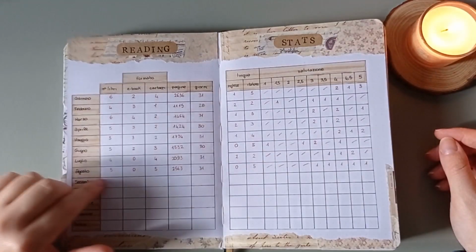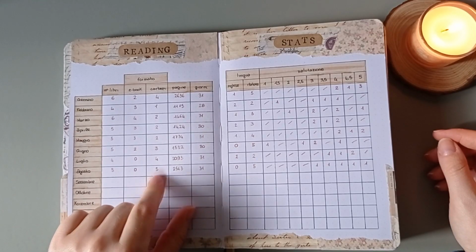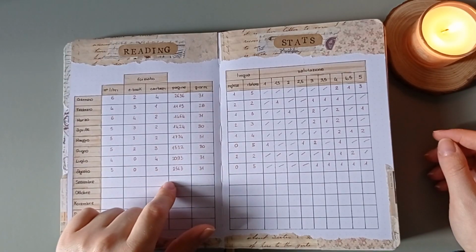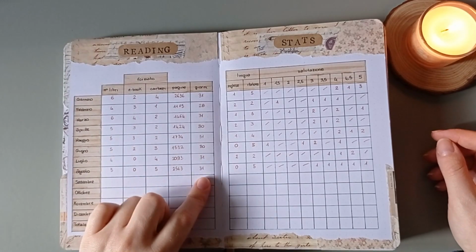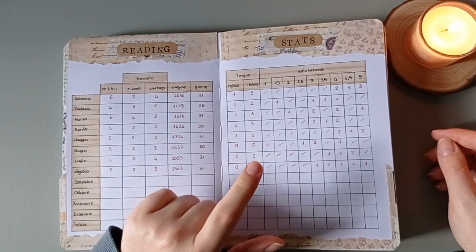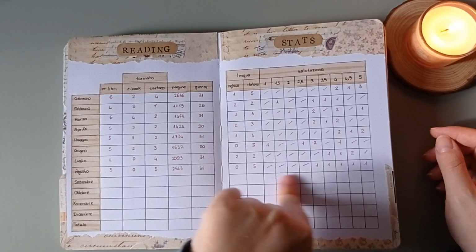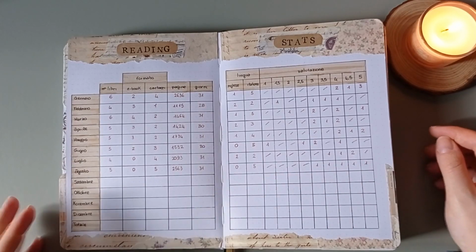Reading stats. In August I read 5 books, 0 ebooks, 5 physical books. I read 2,563 pages. Days, 31. Super proud of myself. 0 books in English and 5 in Italian, and then the stars I gave to the books. Now I think we can move to the monthly pages.